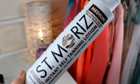I decided to do my fake tan myself for the wedding, and I'm definitely going to be using the St. Maria's Medium Instant Self Tanning Lotion. I absolutely love this stuff. First of all, it's mega affordable and the colour is so gorgeous on the skin. It's not orange and it just goes on really well. One tip I would say is don't go out in the sun a week or 2 weeks before you get married, because you don't want any funny tan lines if you're having a strapless dress.